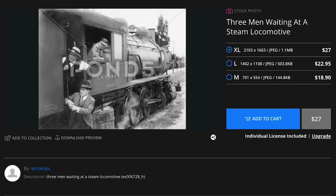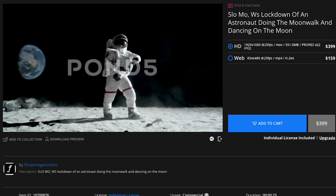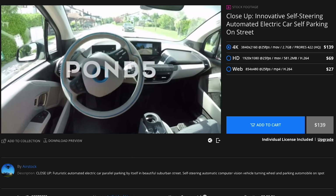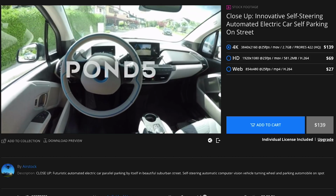Some contributors are also making good sales by reproducing these old shots. This astronaut, for example, it's clearly not Neil Armstrong. Self-driving cars was also a strong subject last year and will keep getting stronger in the future. You can't easily get one of these cars, but you can definitely reproduce this concept.